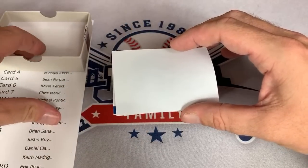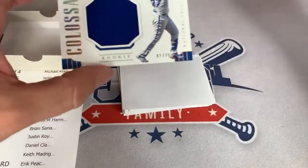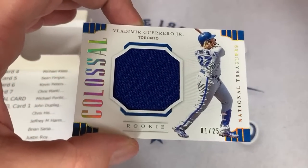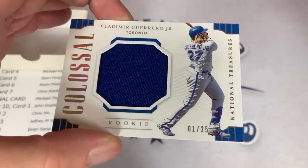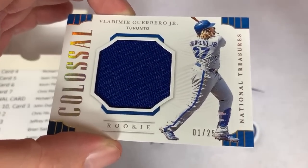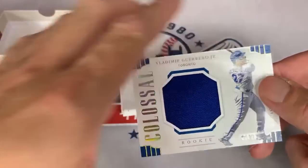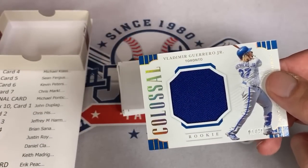Next up, Michael K. Michael K, you've got a... Oh, look at this. We're talking about Vladdy, and we get a Vladdy Jr. Our first Vladdy on the night, 1 out of 25. Colossal patch there. Very nice. Rookie Vladdy Jr. Just talking about him. Not a signature, but nice Vladdy player used. Going out to Michael K.